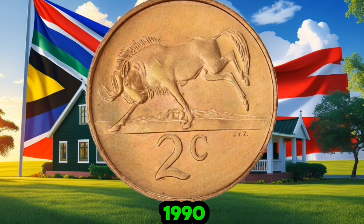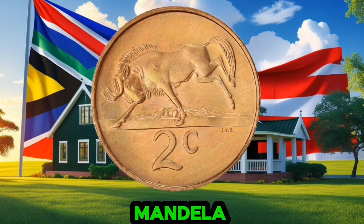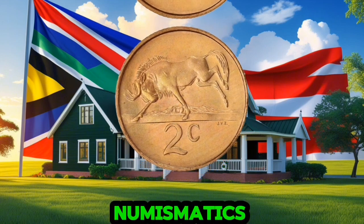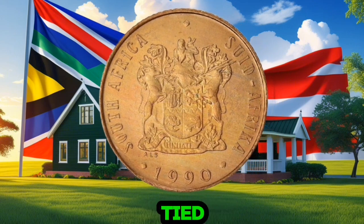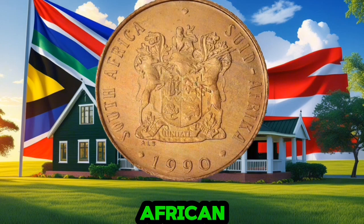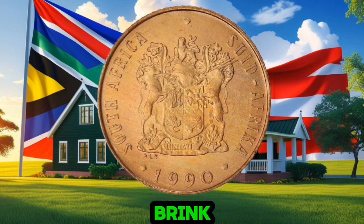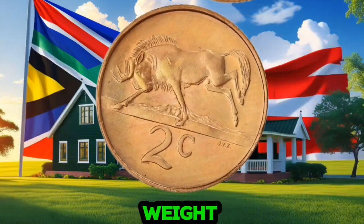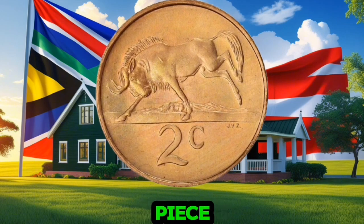The year 1990 was a pivotal time in South African history. This was the year Nelson Mandela was released from prison, marking the beginning of the end of apartheid. For numismatics, this period is interesting because currency from this time is often tied to political and historical shifts. In 1990, the South African economy was in a state of flux. With apartheid crumbling and the nation on the brink of major changes, the coins from this era carry a certain historical weight. For collectors, owning a 2-cent coin from 1990 is like holding a piece of history.